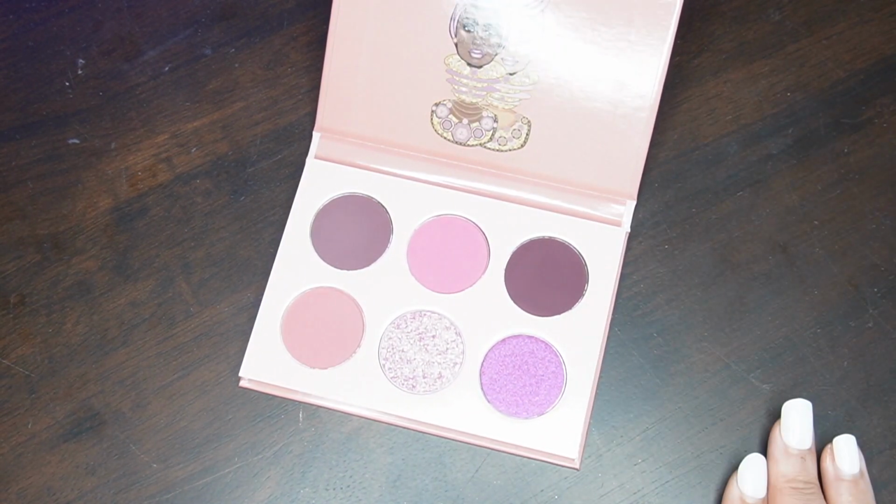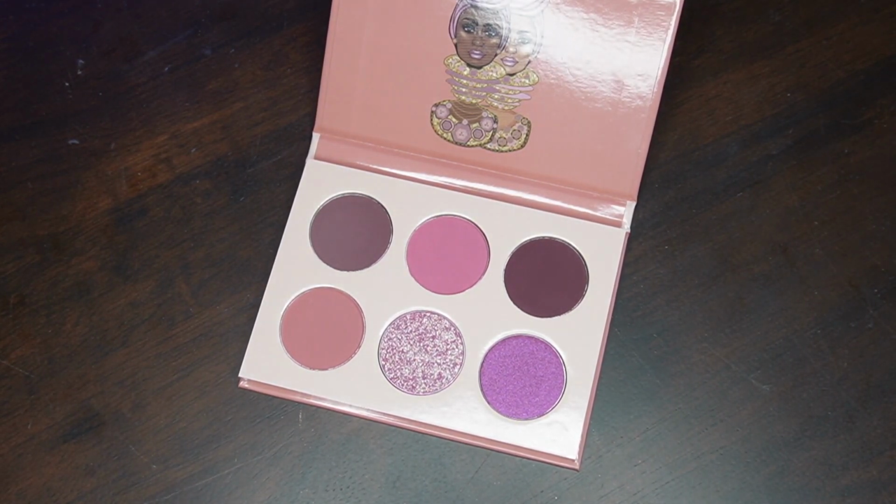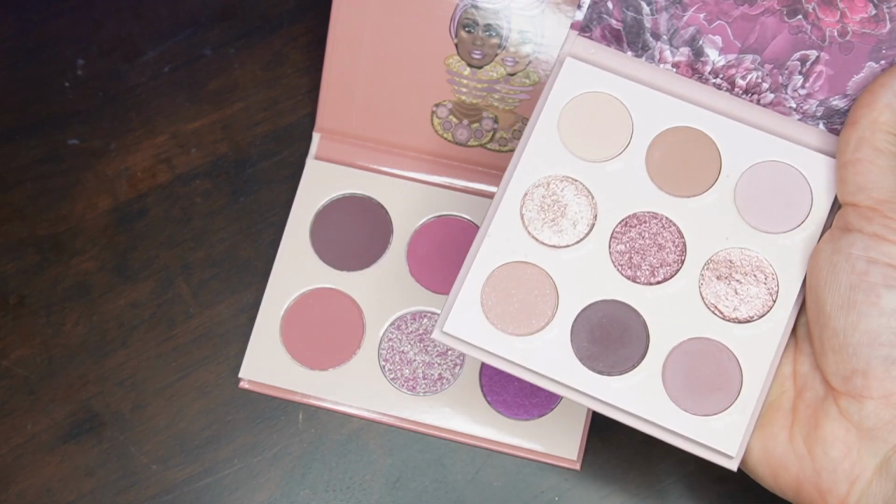Next up, we have Juvia's Place. This is gorgeous. It is giving me vibes of this one.